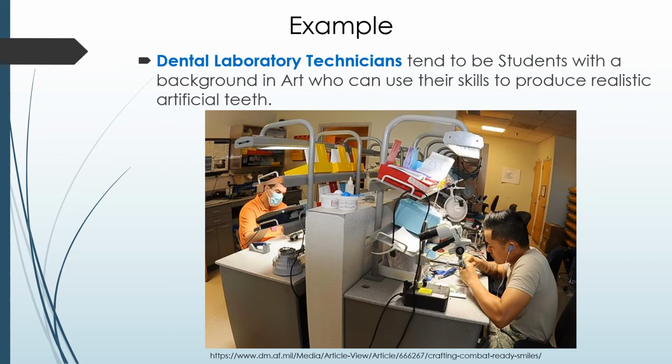A couple of examples of that include dental laboratory technicians. We have a couple of centers in San Antonio that hire art students to come in and create realistic artificial teeth. It would be too easy for the firm to create standard molds of teeth that look, quite literally, like pieces of plastic that could be pulled off of a shelf. And so the art student's job is to use their knowledge of the arts combined with their understanding of the sciences to create realistic teeth that are non-perfect and look like the real thing.